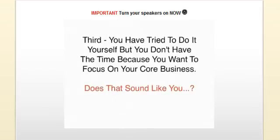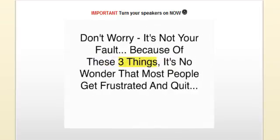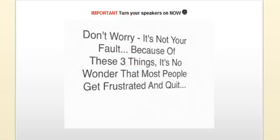And the third one, and this is the one that I really empathize with, is that you've tried to do this type of thing yourself, but you just don't have the time because you really want to focus on your core business and growing that part of your business. Now, does that sound at all like you? If so, do not worry, it's not your fault. Because of these 3 things I just mentioned, it's no wonder that most people get frustrated and they end up quitting before they even get started.